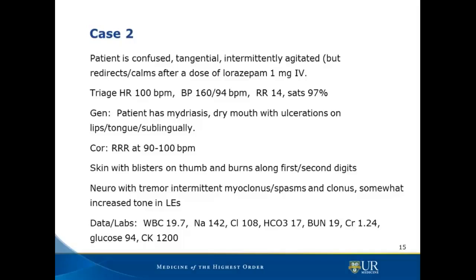I was just going to ask if you could further define the ulcerations on the tongue and under the tongue. That's kind of interesting to me, because with a crack pipe, I would expect burns around the lips from how hot it's got to get, but it almost sounds like maybe there's something systemic going on causing ulcerations elsewhere.